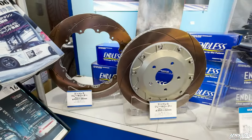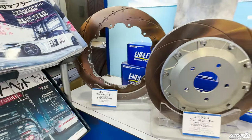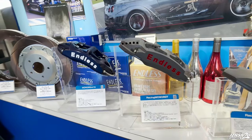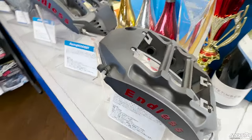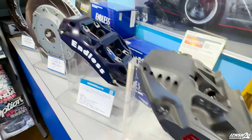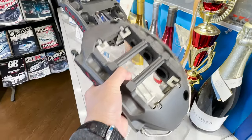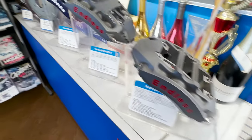These look like really, really big brakes right here. 400? Wow. Huge. Aha, Endless. These are nice. A lot of cars here in Japan have this, just like on street cars too. Amazing. In America, this is very expensive. I wonder, is it heavy? No, it's actually really light. Considering it's a six pot, right? Pretty light.